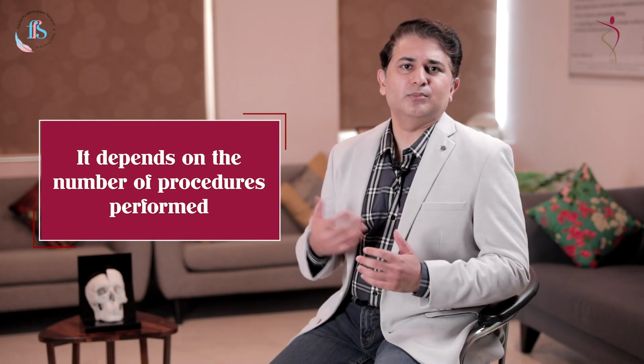The surgical length depends on the type of the procedure or the number of procedures performed. The more complex the procedure, the longer the time that it takes.